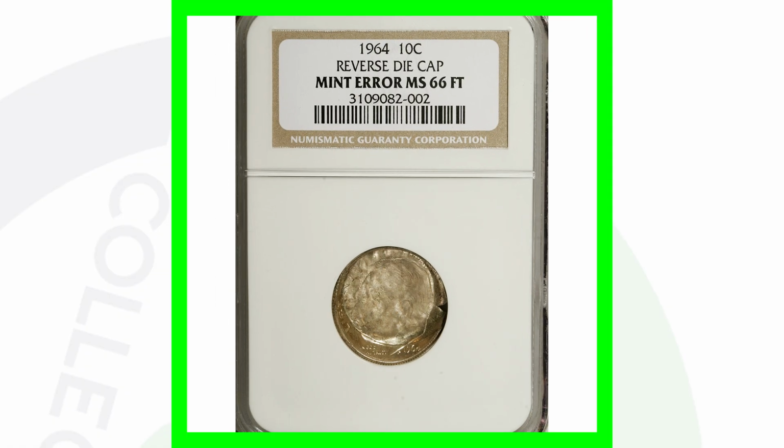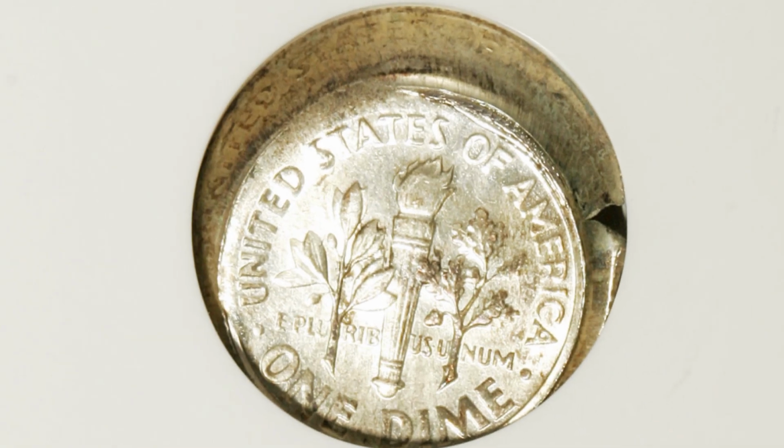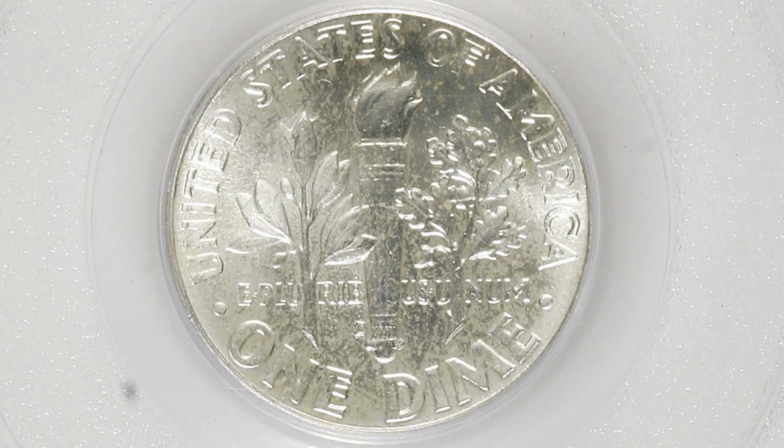But let's move on here to a 1964 that has a die cap, a reverse die cap, graded by NGC at a mint state 66. This coin ended up selling for $450. Moving right along to a 1964 D mint mark that has a repunched mint mark. Even though this coin is graded at a mint state 66, the coin only sold for around 35 bucks. So nothing really too valuable there.